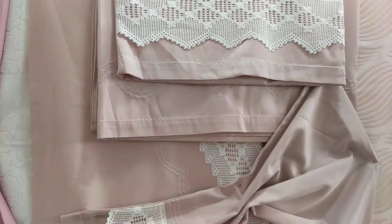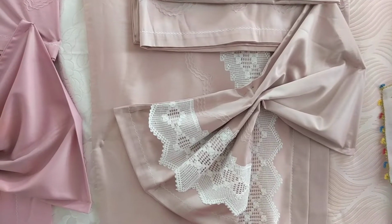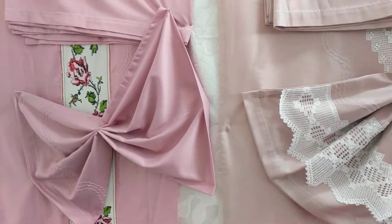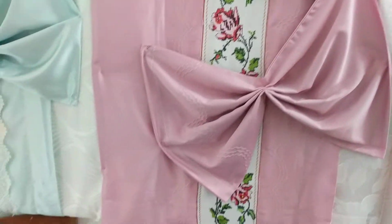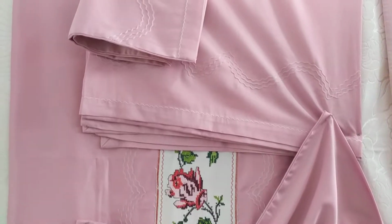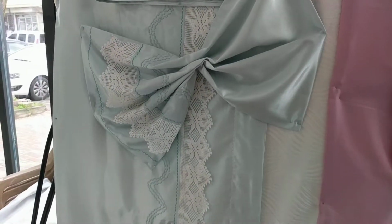Gorgeous. Just wanted to share this. I was waiting at the bus stop and the lady gave me a flyer. So I said, why not? And I wanted to share with you guys. These are all handmade, hand sewn on a sewing machine. Lovely.